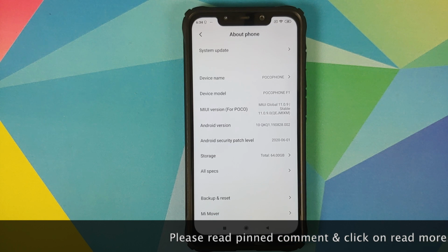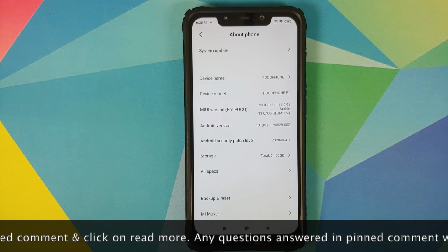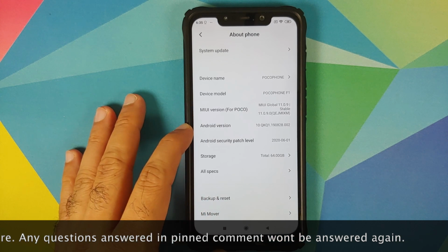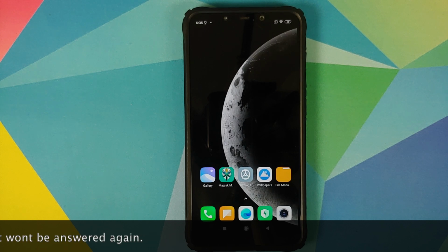In this video I'm going to show you how you can install the official stable MIUI 12 on the Poco F1 if you are rooted and have a custom recovery installed like TWRP. As you can see, I do have the Poco F1 and I am running MIUI 11.0.9.0 based on Android 10. Now what are the prerequisites for this video?